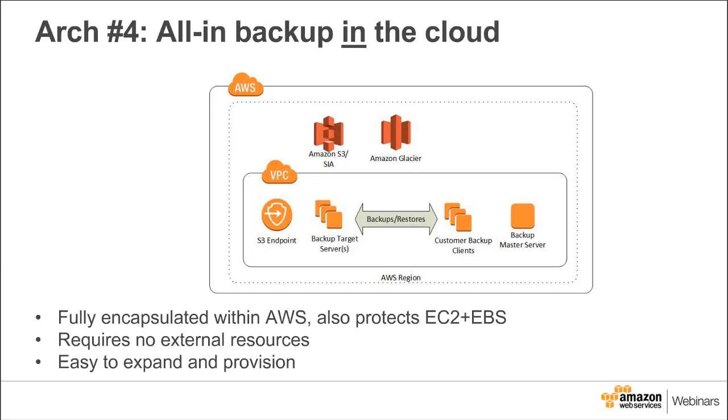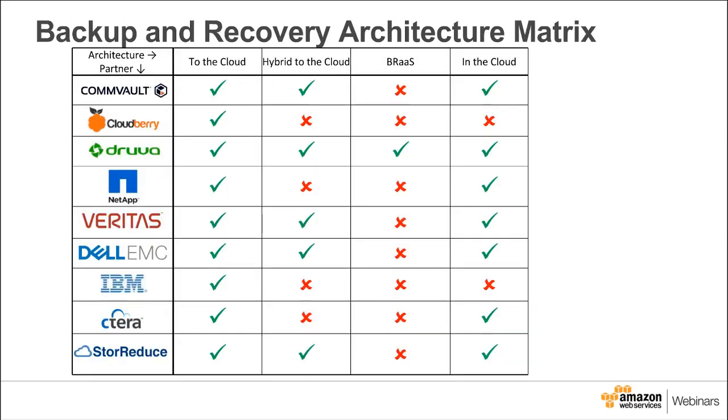And we'll talk about agent support as well, and what that means for you in a hybrid scenario as well as in the cloud. There's a wide variety of agents that are supported for doing application consistent backups, but there's also special integration with AWS that a lot of backup providers have gone to the effort to do, and I'd like to touch on that a little bit as well.